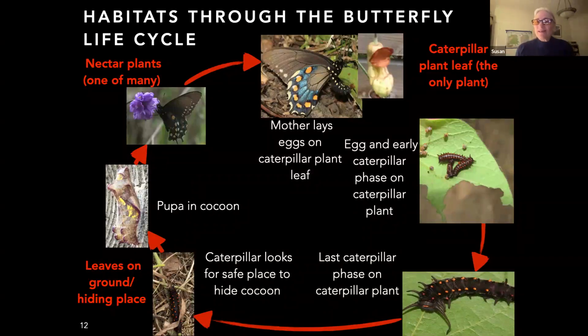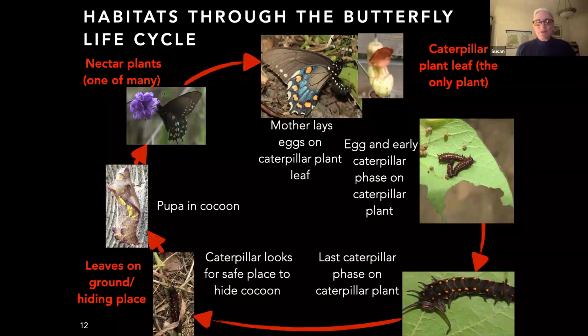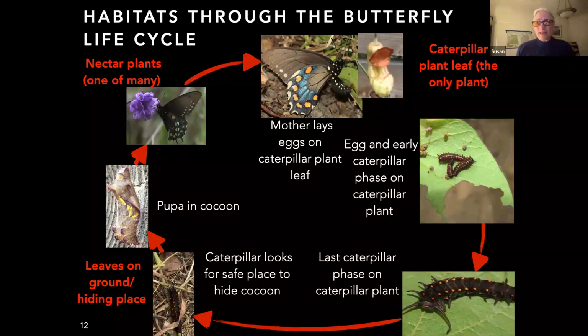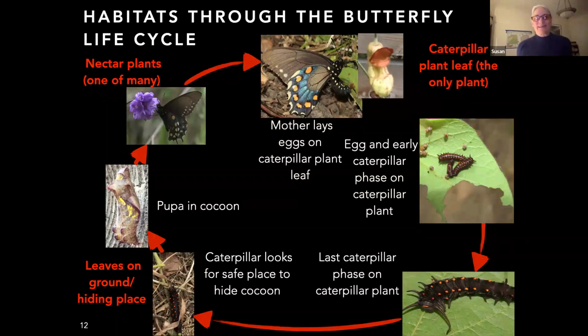Now, nectar plants, got a lot of choices, but if you don't have those special caterpillar plants, you're not going to end up with butterflies. We should have clouds of butterflies from June to October. So it's one of my measurements of success. I want to see clouds of butterflies. I want every single spare inch of San Francisco to have our local native plants on them so that we can have lots and lots of butterflies.